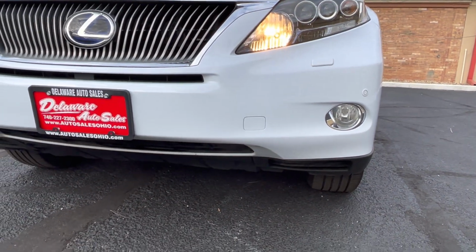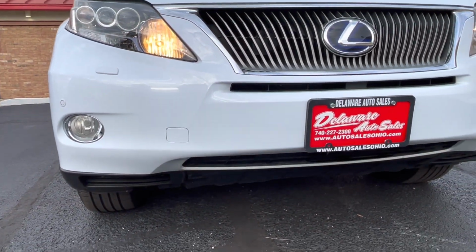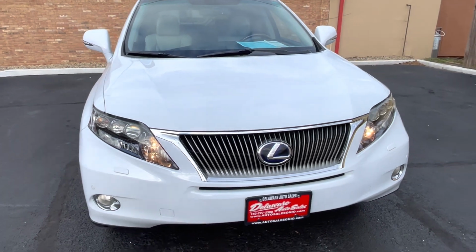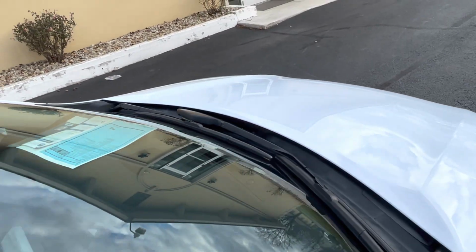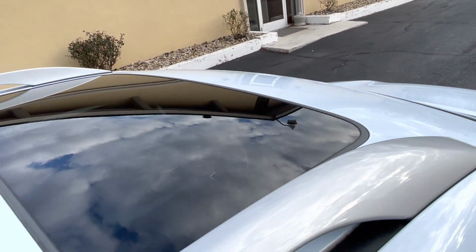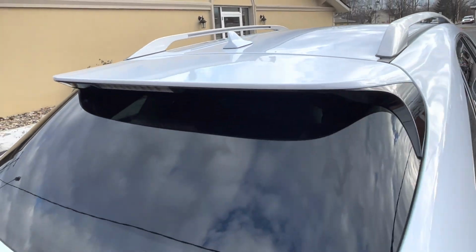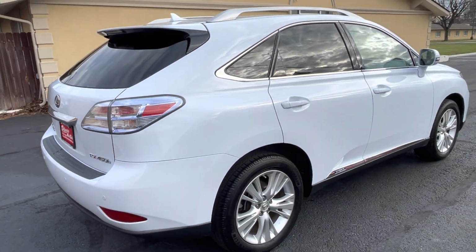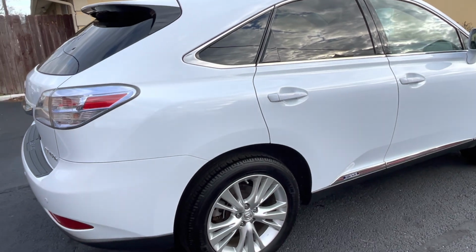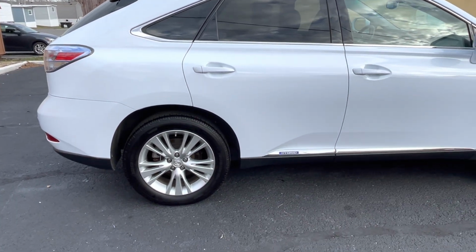It is running, quote unquote running, but of course it's quiet because the gasoline engine is not on right now. It is all-wheel drive. It is a 3.5 liter V6, but with this hybrid technology, this gets 30-ish. It gets 30 in the city, 28 on the highway. So it gets almost right about 30 miles to the gallon, no matter if it's city or highway. So super fuel economy. Definitely better than the normal RX with just a gas engine.